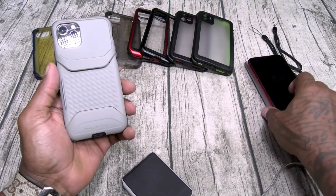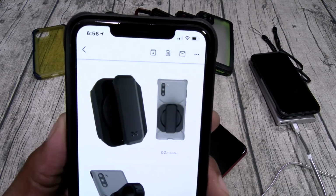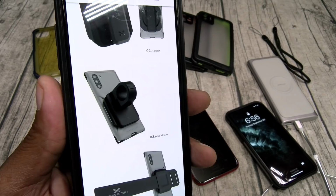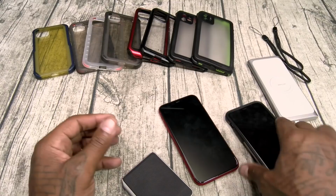Now, here's your wireless charge. Wireless charge on deck. Now, this is the one I've been using all day. Let me show you something sick. You can also get attachments for this case. So you see how I just slid the back piece off? You can slide on the clip, put it on your belt. You can slide on the bike mount, attach it right to your bike. You got an armband. So you want to wear this in the gym, attach it just like that. So you're going to sell a wireless charging clip also. Modular design. This is pretty dope.